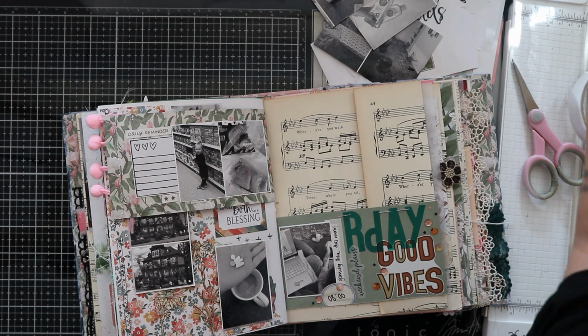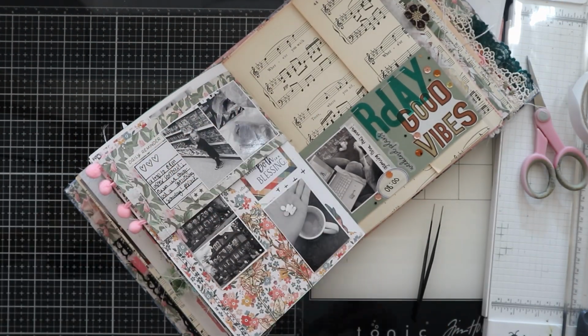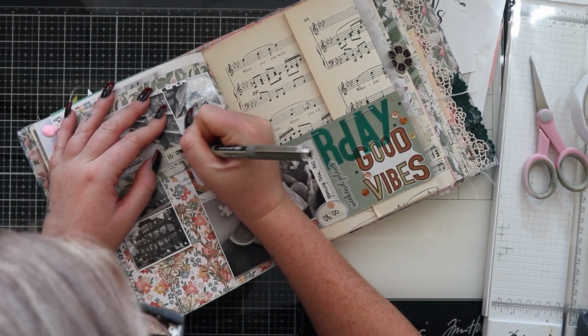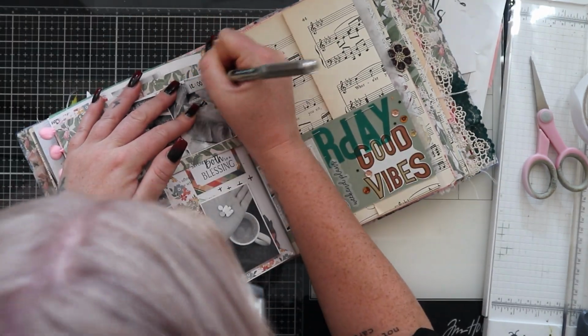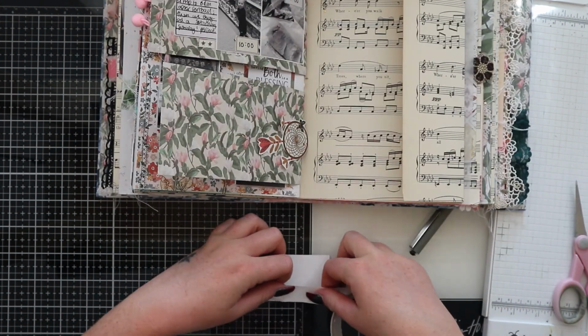Following pages, we've got a picture of Theo in B&M. We had a family trip to B&M, how exciting. And our lunch as well, we had a Subway. We quite often have a Subway on a Saturday, so I wanted to document that.